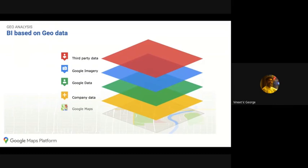So that covers mostly the use cases. Maybe just quickly to deep dive into how does all this work. So imagine your application or your website. What you get with Google Maps platform is the base layer of Google Maps, all the places data, maps imagery, and all the directions, distances, routing data is all combined into Google Maps platform.